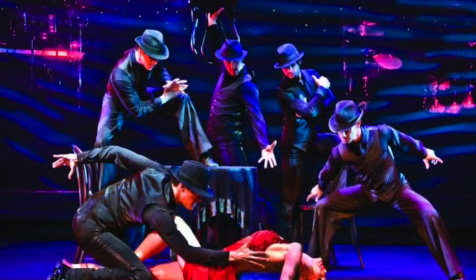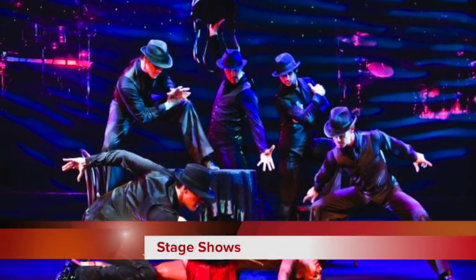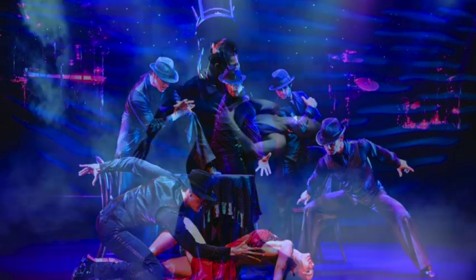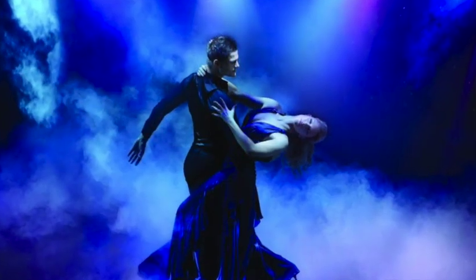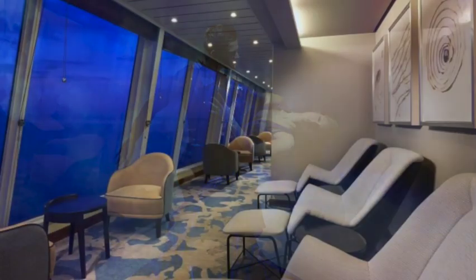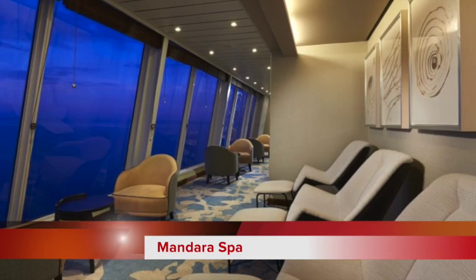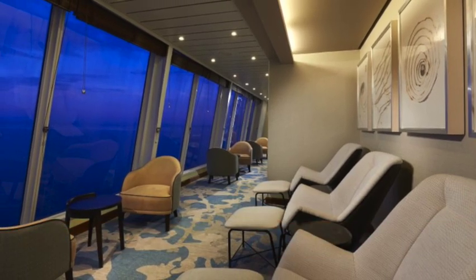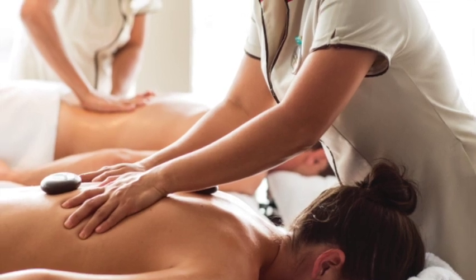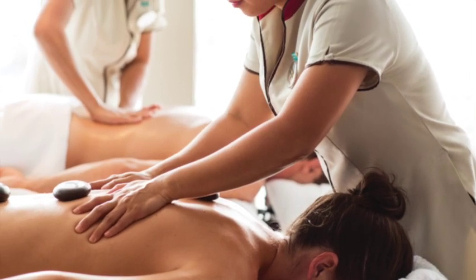There's also stage shows, Broadway-style shows with great music, great dancing, entertainment, right there on the ship, just a few steps away from your cabin and dinner. Mandara Spa is a great place to pamper yourself with a massage, facial, manicures, and there's also a beauty salon. Mandara Spa. You won't want to miss out on that.